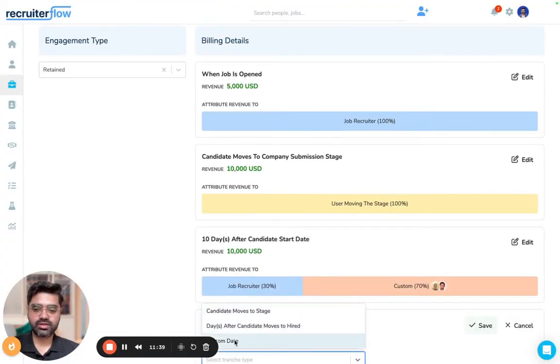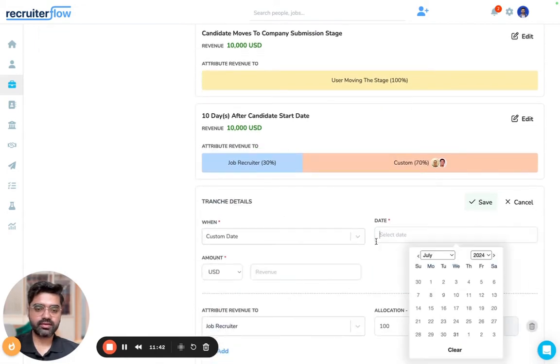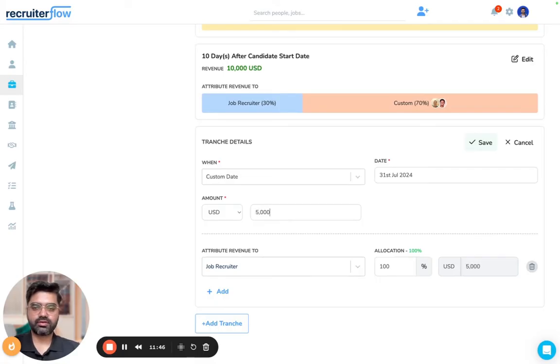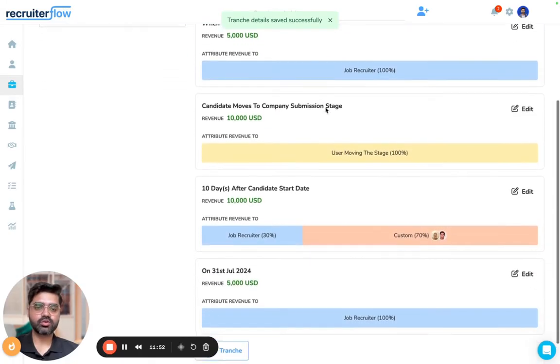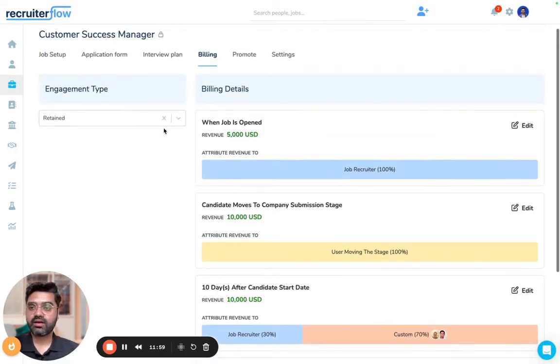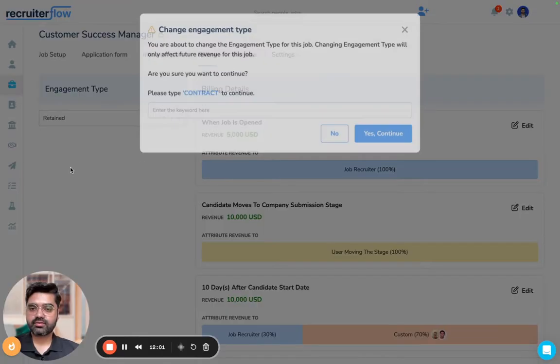Finally, I'll add one more tranche of custom date. Let's select it as 31st July, revenue as $5,000, and let it be attributed to job recruiter. So I'm gonna click on save. So I have almost close to 4 tranches here. Whenever a candidate will trigger these tranches, revenue will be added to you. So let me showcase contract as well quickly.